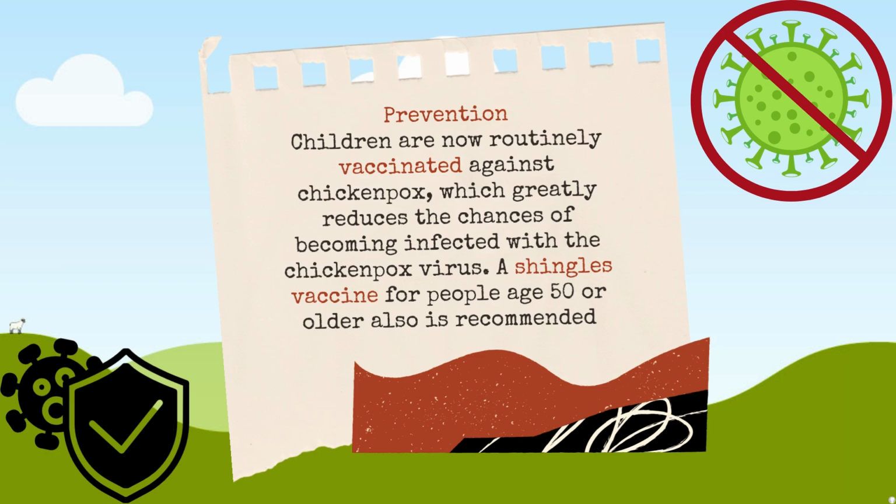In addition to that, a shingles vaccine for people aged 50 or older is also recommended in order to prevent the reactivation of the virus again, because sometimes the virus might be reactivated, and therefore in order to stop the reactivation, we recommend that you take a vaccine if you are aged 50 years and above, and especially the patients who are immunocompromised, such as HIV patients.